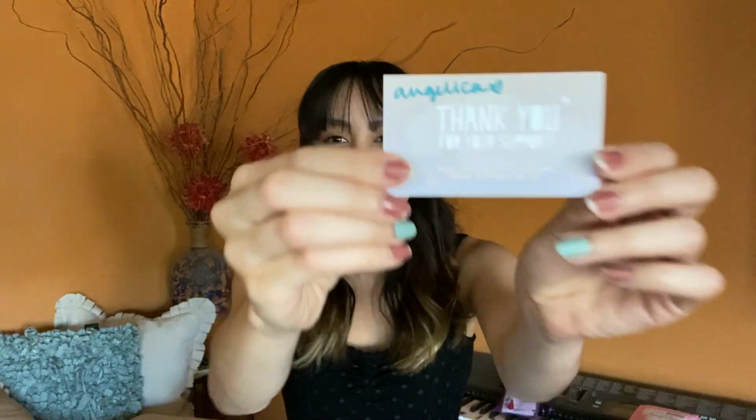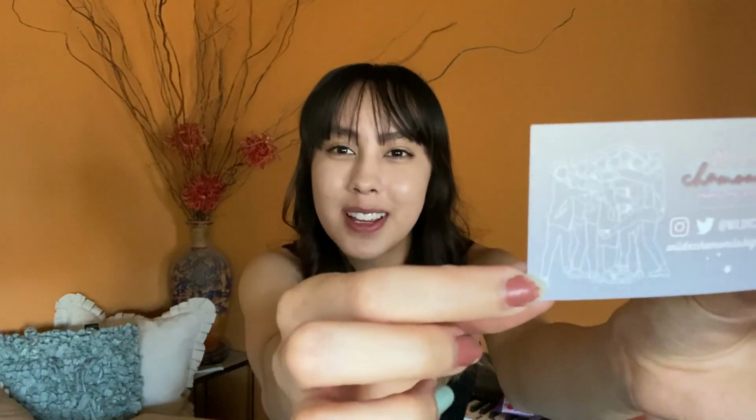So we are finally on to our second package, and this is from Wild Chamomile. They again wrote my name as a little personalized touch. Their business card is super cute. They have the outline of the boys right there. So let's get into this one.